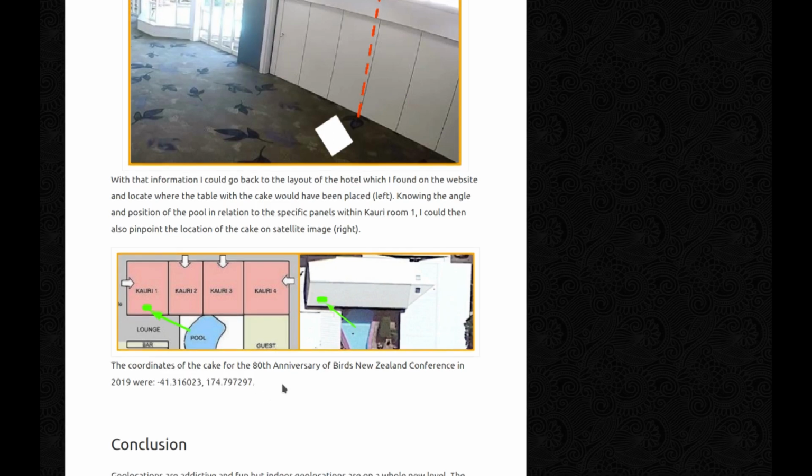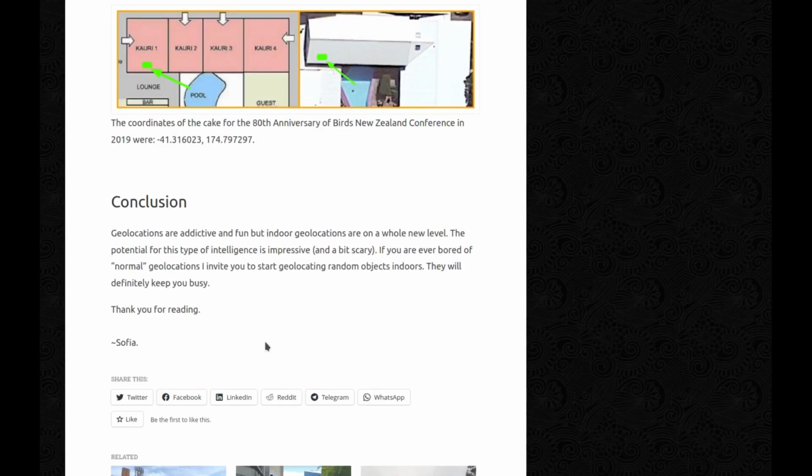Conclusion: geolocations are addictive and fun, but indoor geolocations are on a whole new level. The potential for this type of intelligence is impressive and a bit scary. If you're ever bored of normal geolocations, I invite you to start geolocating random objects indoors or whatever you can find. They will definitely keep you busy.